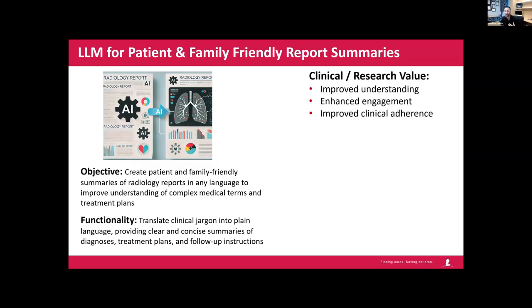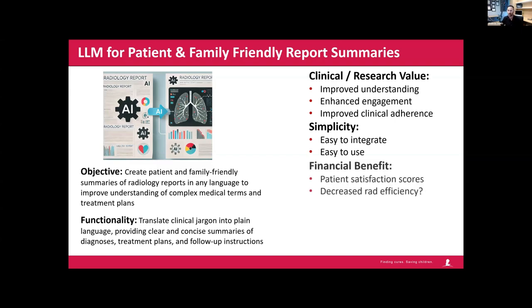So this would allow patients and their families to have improved understanding, enhance their engagement, improve clinical adherence to things if they can understand the language, particularly if it's in another language. This is potentially very easy to integrate and easy to use. That doesn't mean it's easy to make the AI algorithm, but I think once it's made, those things can be done. I think the financial benefits are a little bit lower here. Like maybe patient satisfaction scores go up a little bit.